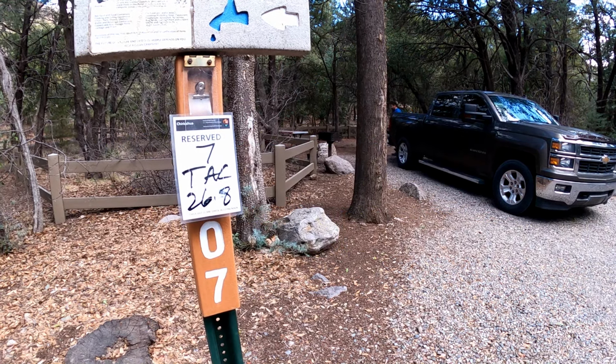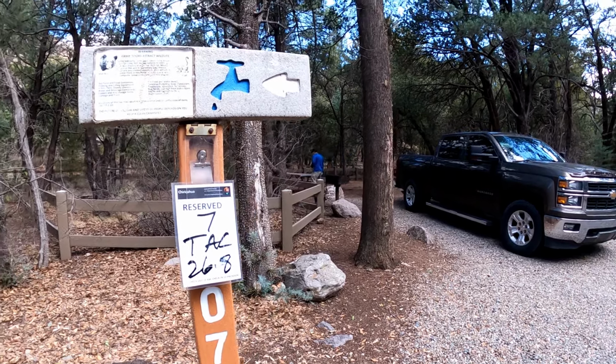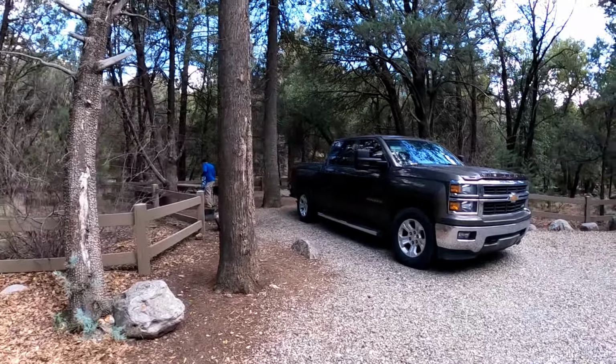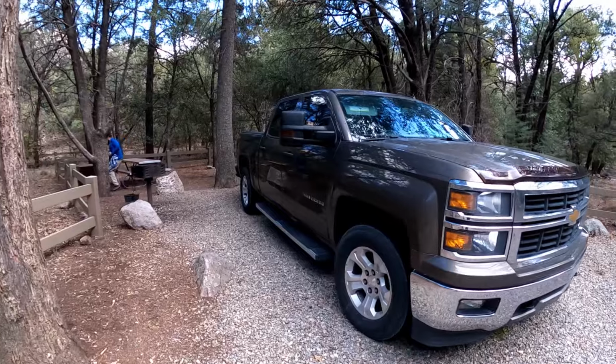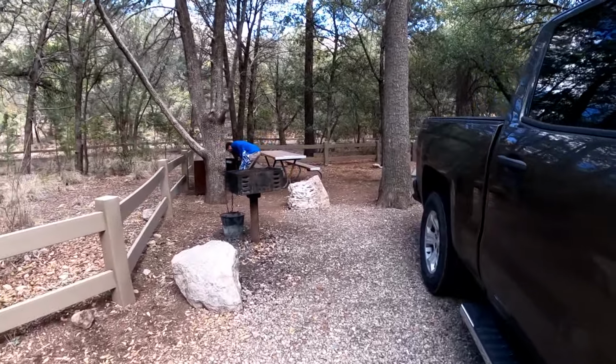Well, we just arrived at Bonita Canyon Campground at Chiricahua National Monument. We have campsite number 7 for our tent. I'm gonna check it out here.